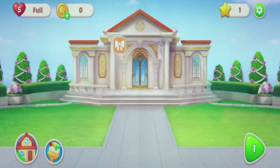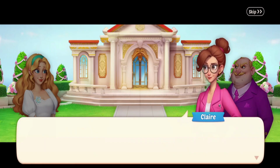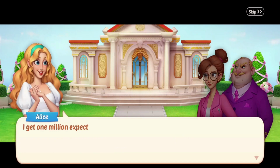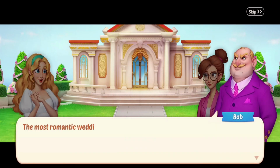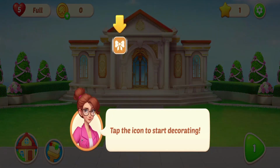Today I'm playing Design Diary by Bigcool Games. It's a match 3 game where you get a star after you finish a level, and with that star you can then decorate your home. Sounds familiar? Well, it is. This game is a clone of 10 other similar titles and it's nothing special.